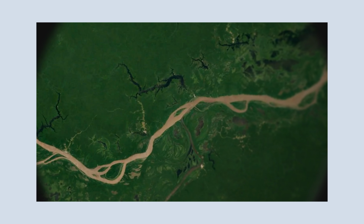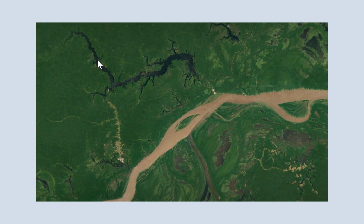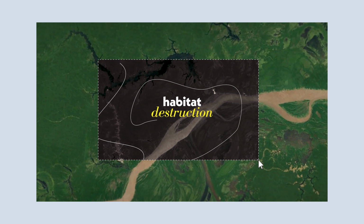And here's the same clip with the music and sound effects removed. But if we zoom in a little bit, we can see where the current extinctions come into play. Habitat destruction is a major cause of the eradication of animal life on Earth.